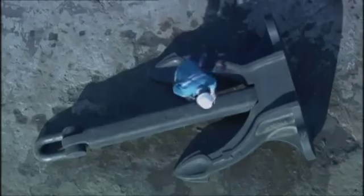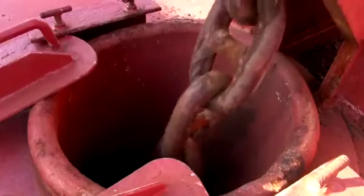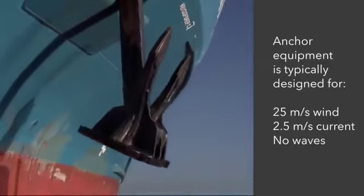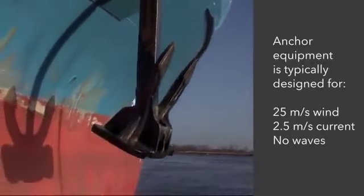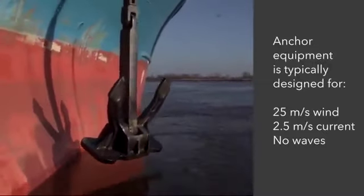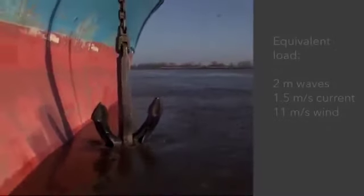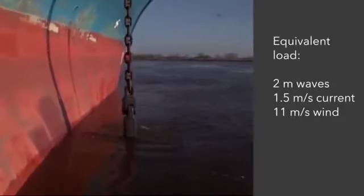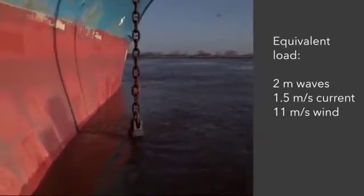The anchor equipment is typically designed in accordance with minimum class requirements for a combination of 25 meters per second wind and a 2.5 meters per second current, but no waves. An equivalent load may be defined for waves with a significant height of 2 meters, combined with 1.5 meters per second current and 11 meters per second wind.